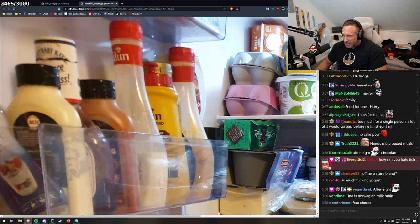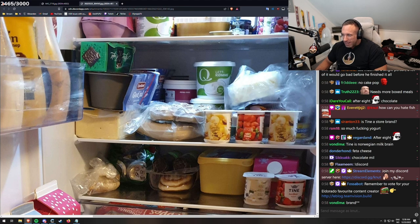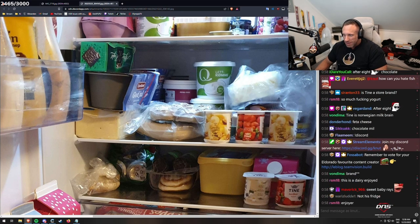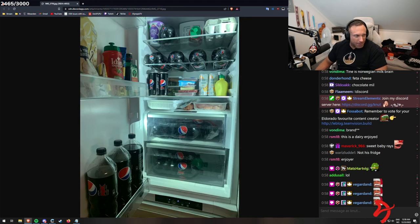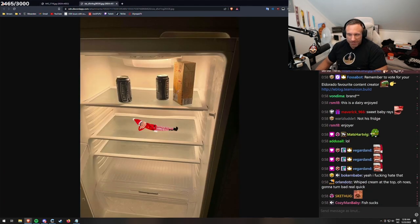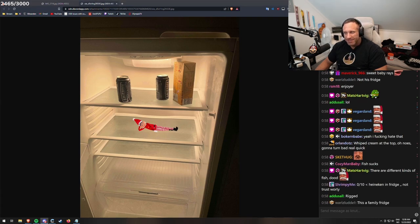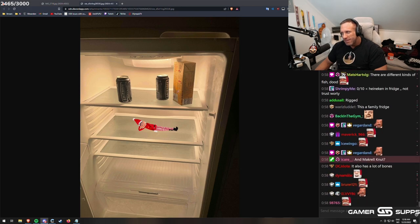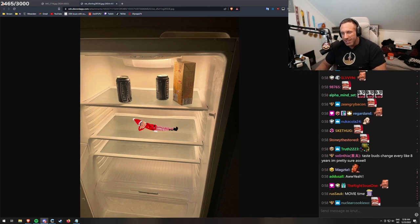How can you hate fish? Because this tastes horrible, I'm telling you. I had this so much as a kid, I can't eat it anymore. This is a good fridge. Chimkin nugget. There's different kinds of fish, dude. Obviously I eat fish, you have probably seen it.